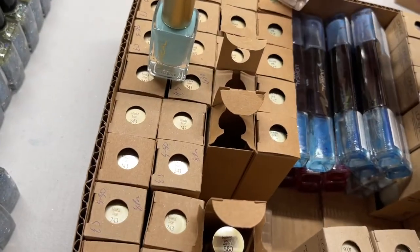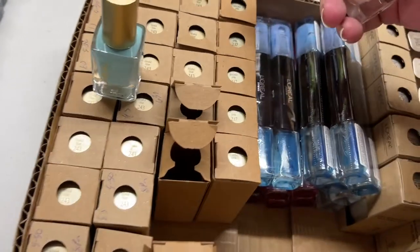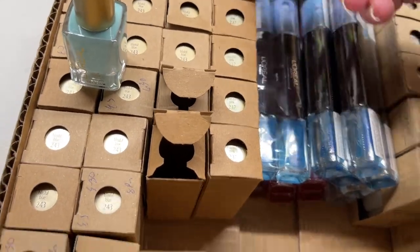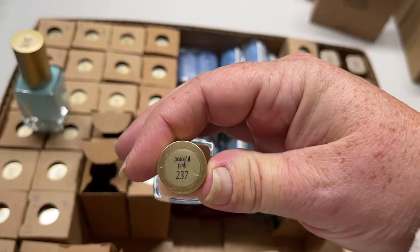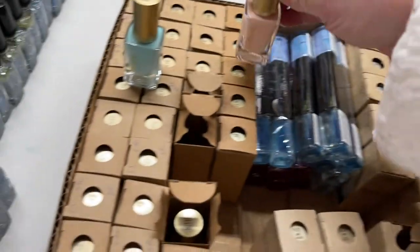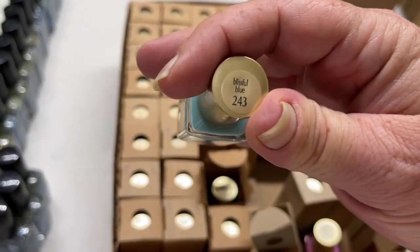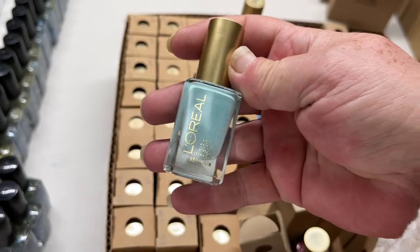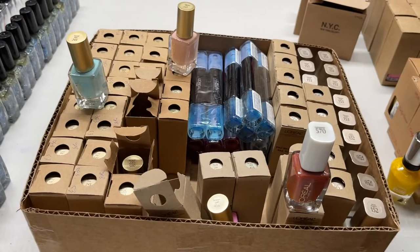I have 1, 2, 3, 4, 5, 6. Yep, just this row here of Peaceful Pink, number 237. And then all of these is Blissful Blue, number 243. But that's all my L'Oreal right now.